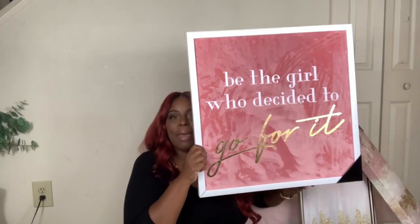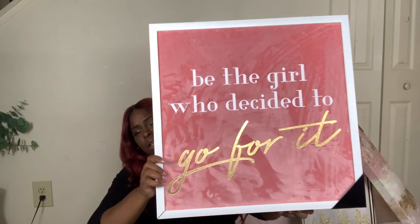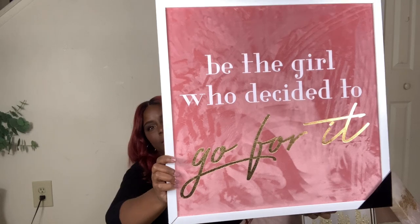You can hang this over your bed, your wall. Yes, you can have an accent wall you can put it on. Your living room, your stairway, anywhere. So I think this is really cute. This is by BB. So yeah. Yes, so cute.